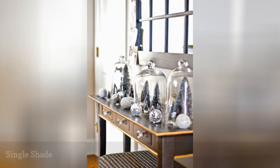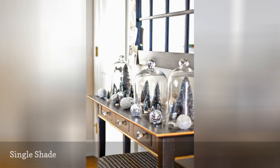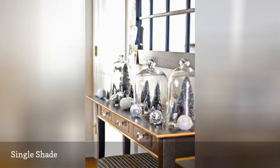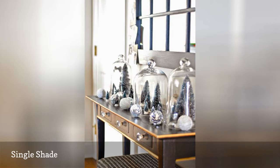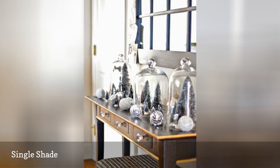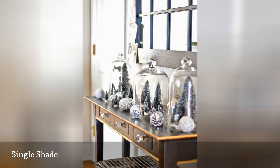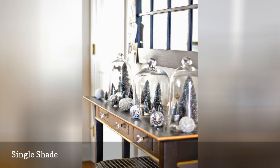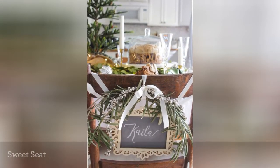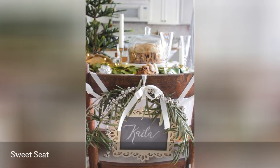Another hallmark of modern Christmas decor is a monochromatic palette. This Christmas, update your decor without buying new decorations simply by keeping each display harmonious in color, like this silver metallic look from the Chronicles of Home. Other great color options for the holiday season include winter whites, berry reds, or something unexpected and dramatic, like deep navy.